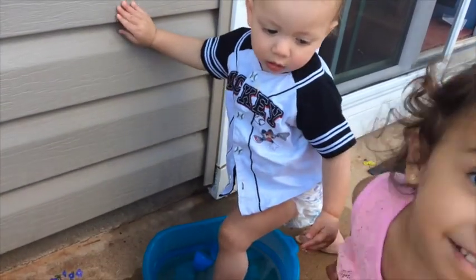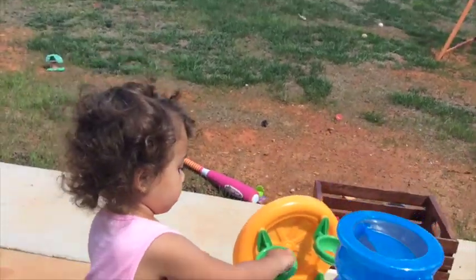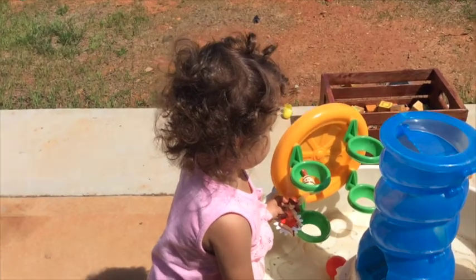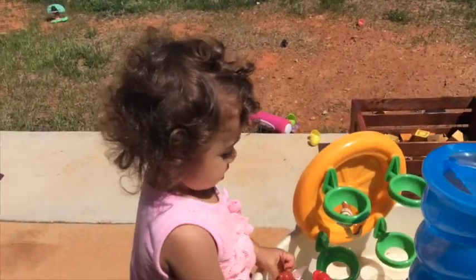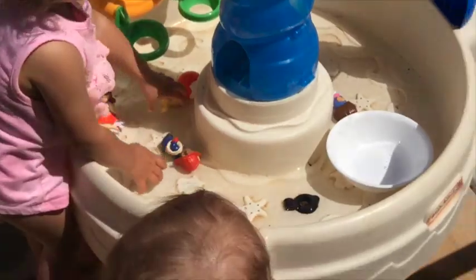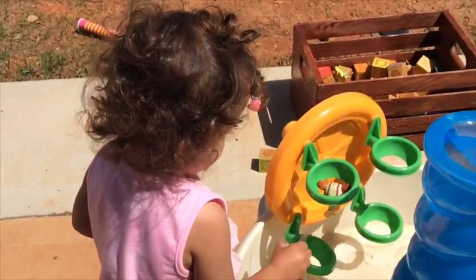Are you stuck? Uh-huh. Here you go. There, that's better. Just splashing. Help! Are they going on a ride? He's hanging on by his ears. Whoa. He hangs on through his ears. That's so funny.